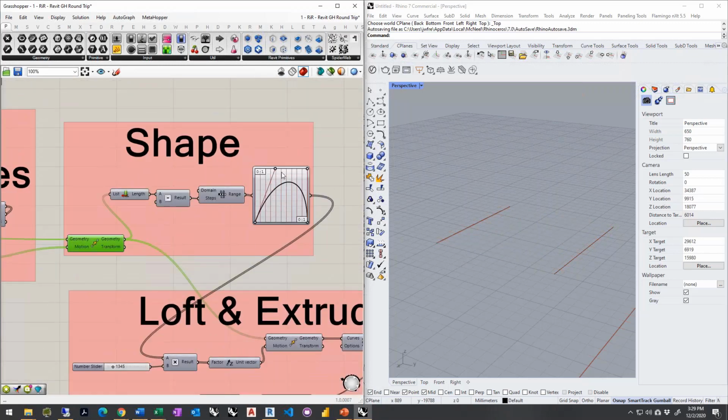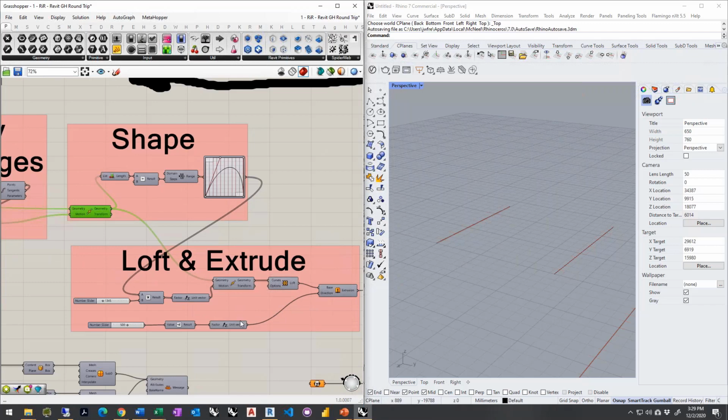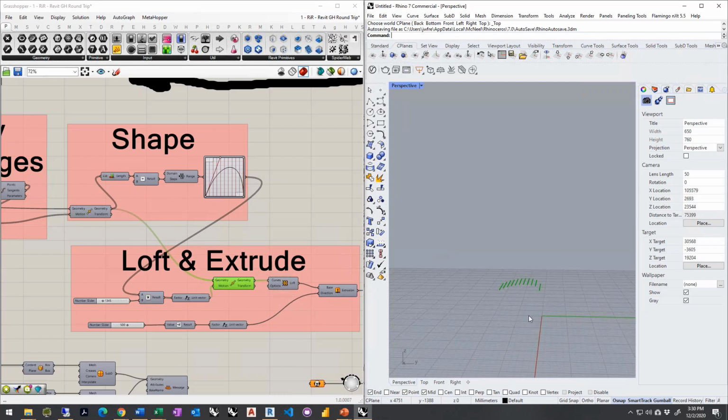And then I have a graph mapper here, which will allow me to manipulate the position of each of these lines here. And then in the end, I will loft and extrude these lines. So let's see what I've got going here. Based on their position, I'm going to loft them up into the air, or move them up into the air.